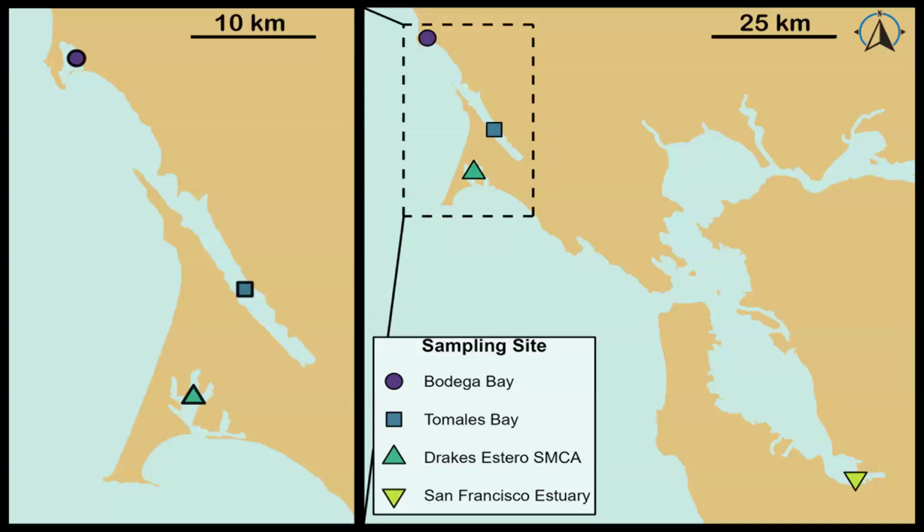And so to do this, I looked at 4 different sites where we collected leopard sharks. Down in the South San Francisco estuary, as well as Drake's Estero State Marine Conservation Area, which is a marine protected area, as well as 2 marine protected area adjacent sites, being Tomales Bay and Bodega Bay. A lot of these areas are not very far from each other, and so I wanted to see, like I said, how interconnected these subpopulations are.